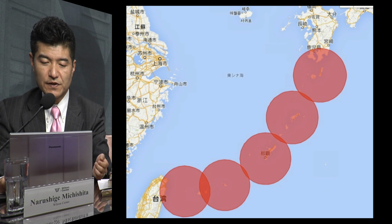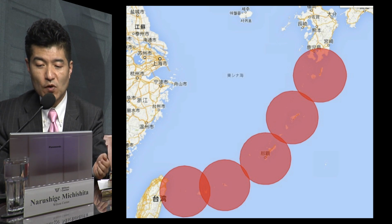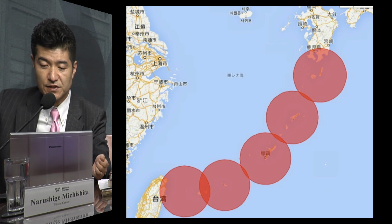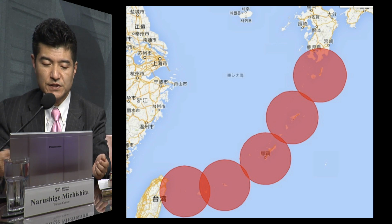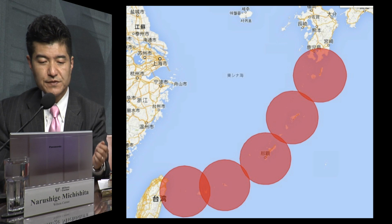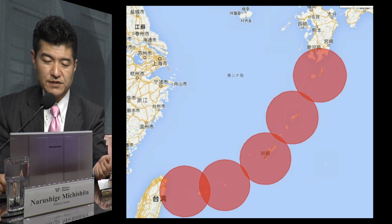The Ground Self-Defense Force might attempt to stop hostile surface vessels at the straits along the southwestern island chain. It can deploy new Type 12 surface-to-ship missiles on the island chain, with a range of over 150 kilometers. They can cover all of the straits in the island chain. As the Self-Defense Force will execute similar defense missions, Japan will face similar challenges.